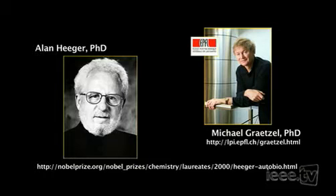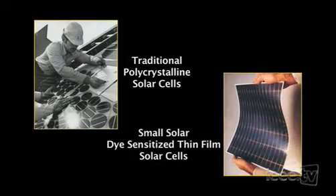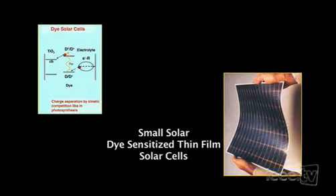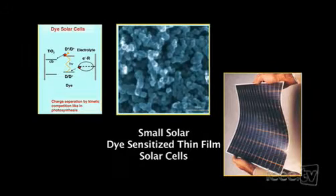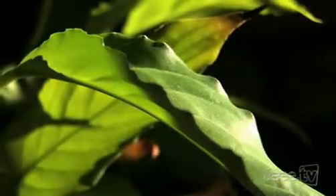Doctors Heeger and Gratzel discovered that unlike traditional polycrystalline solar cells, small solar's dye-sensitized thin film cells work on a different principle. These cells consist of a thin film sandwich of two electrodes, with an electrolyte separating the two. A compact layer of dye-sensitized titanium dioxide coats one of the electrodes, in a process very similar to what happens when the chlorophyll absorbs light in a plant during photosynthesis.